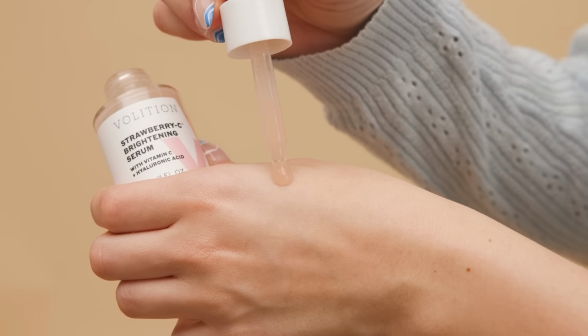You really don't need any more than just this little bit, and so it's gonna last you for a really long time. I keep putting it on. It's just really fun. This is the Swig Stemless Wine Cup in Shimmer Rose Gold.